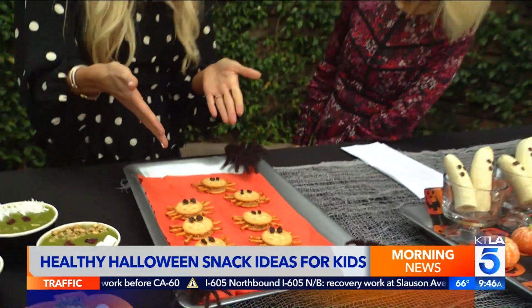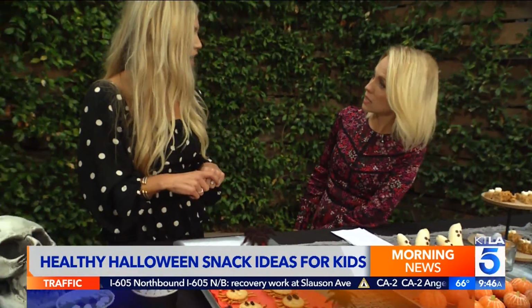And you can use any round cracker. This is a whole wheat cracker that I like to use to make it a little healthier. Yes, and you could stick that in the lunchbox, although not with peanut butter, right? Exactly, right, yeah. Maybe sunflower seed butter for school, or cream cheese. Exactly.